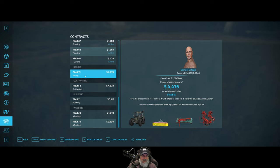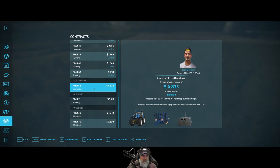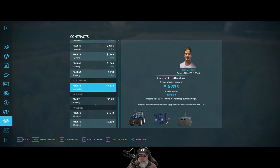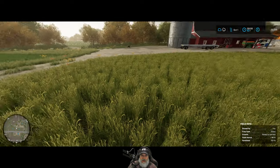Okay, so we need to... Oh, there's another baling too. Yeah, let's take that. All right, so we need to move some stuff out of the way so we can accept these two. They're using the same New Holland tractor there too. So we can get that equipment in the yard and then just keep spamming new contracts until it runs out.